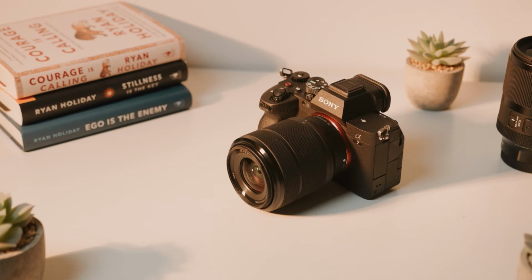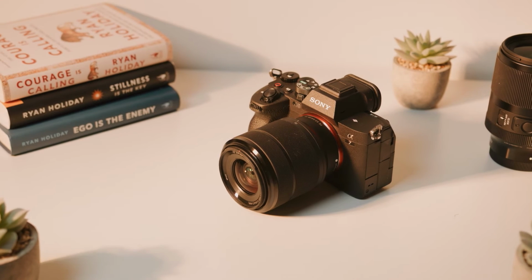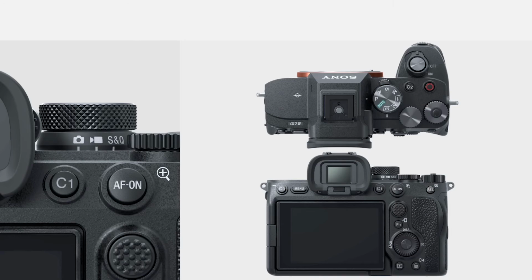It would have been much better on the other side of the camera without a lock on it, where you can just switch between photo, video, slow motion with a simple click. It would have been way faster, and it's kind of an annoying feature on this camera.